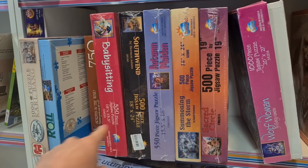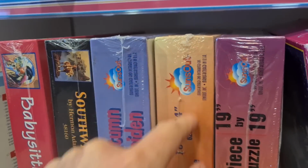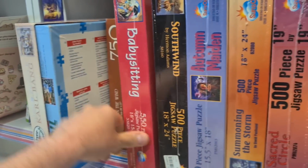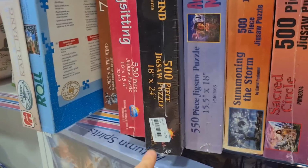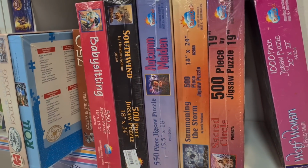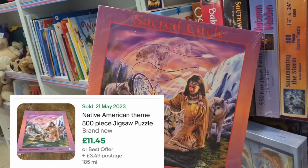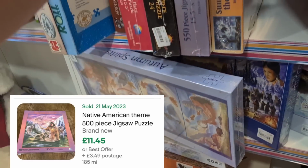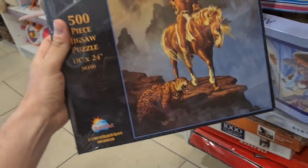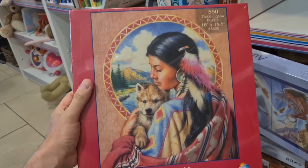These 5 though, these 5 caught my eye. They're by Suns Out, manufactured in the USA. Sold in America are really good for these. Not so much in the UK, but they're £3.50 each, brand new and sealed. I'm going to get those 5 as a bit of a tester, see how we get on with them. Sacred Circle, Summoning the Storm, Autumn Maiden, look at that one, South Wind, and Babysitting.